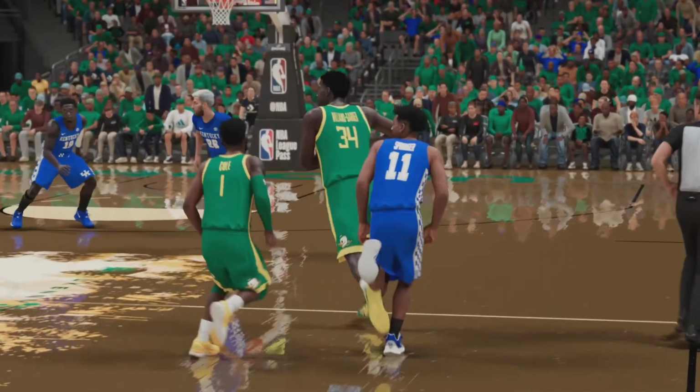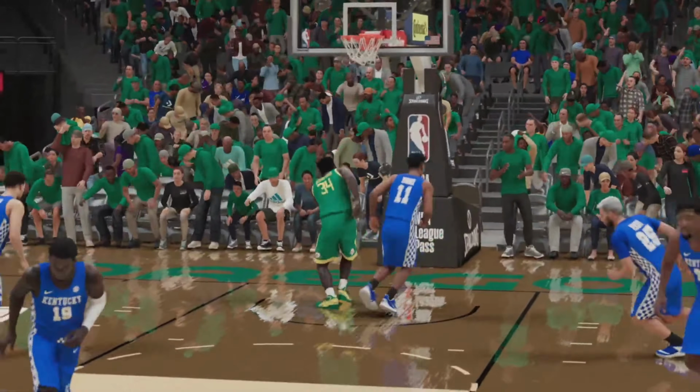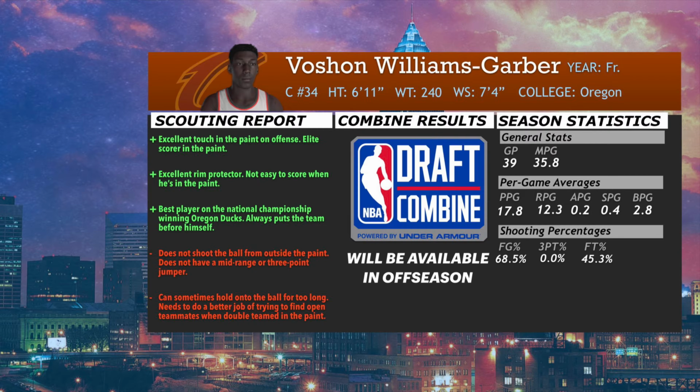The Oregon Ducks won the national championship this season, led by the pick-and-pop duo of point guard CJ Cruz Jr. and Vashawn Williams-Garber. Williams-Garber was probably the best player on this Oregon team this year, so it says something that he's the best player on the best team.